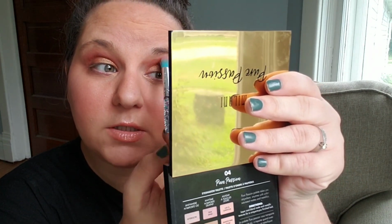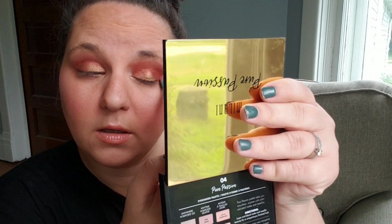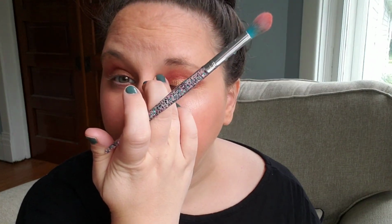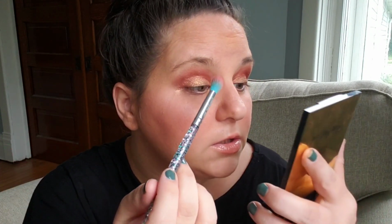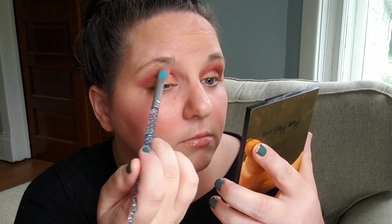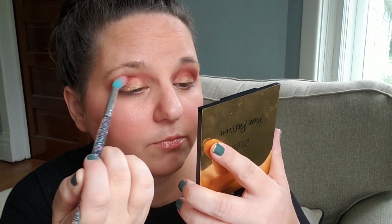These are really, really pigmented too. I'll do a swatch on my arm so that y'all can see what they look like. But I am really digging it. Am I the only one where one side always has more shadow on it than the other, and then I try to match them, and sometimes it works and sometimes it doesn't? I guess because I put more shadow on that side.